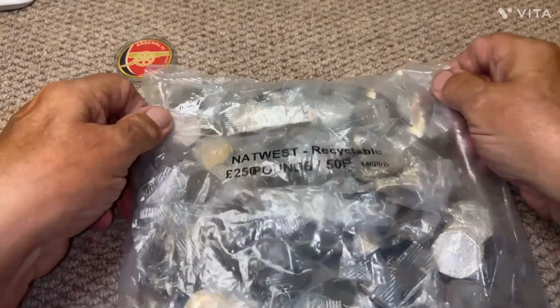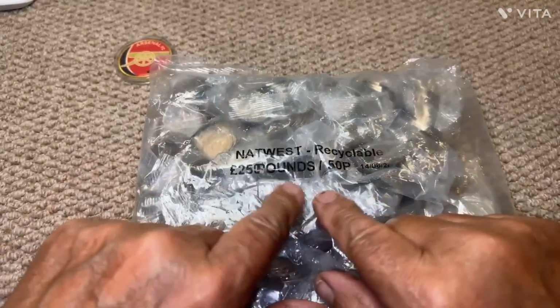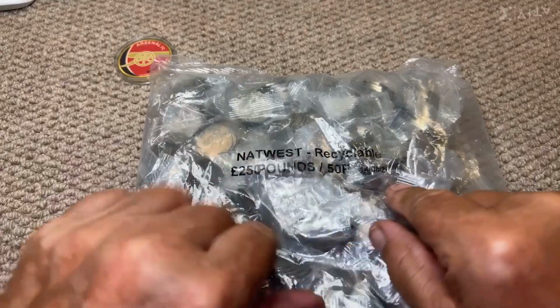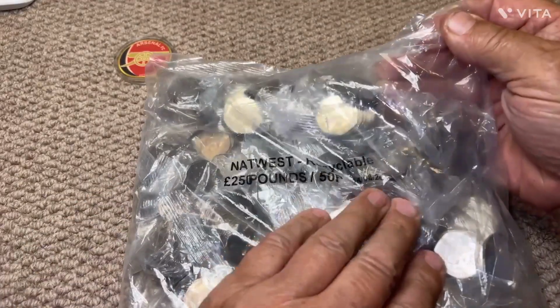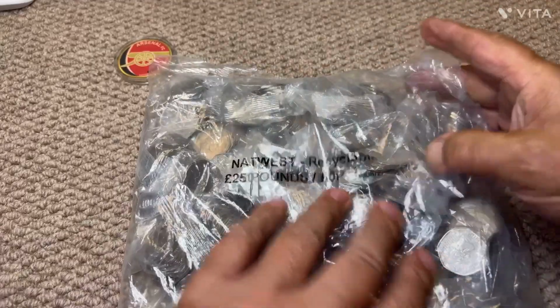Okay, welcome back to Gruner Collects. Today I've got £250 worth of 50p's to hunt through. They're from the NatWest Recyclable Balls and they're dated the 14th of the 8th, 2024.